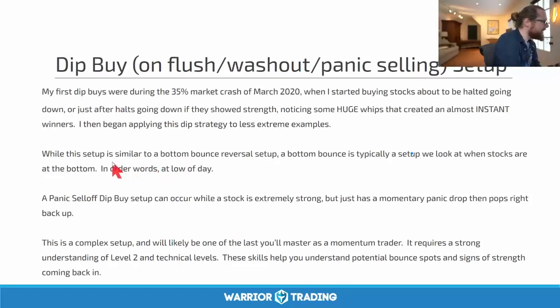So this setup is similar to a bottom bounce reversal setup in some cases. But it can also be applied while a stock is still generally trending up, but just has a quick flush and then rips right back up, which is a little different than a typical reversal off the low. We have a separate chapter dedicated to trading reversals, which is shorting strong stocks and buying really weak stocks. Although that was the origins of the dip trade, I recognized that I could actually start buying dips on strong stocks because we know, we look at a strong stock.